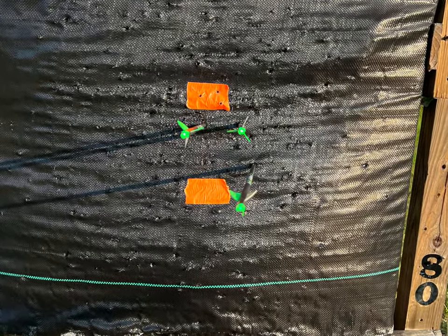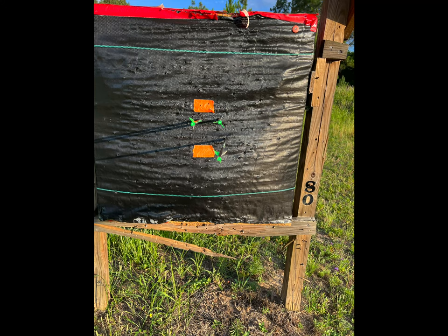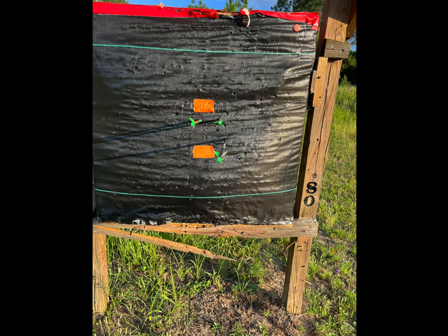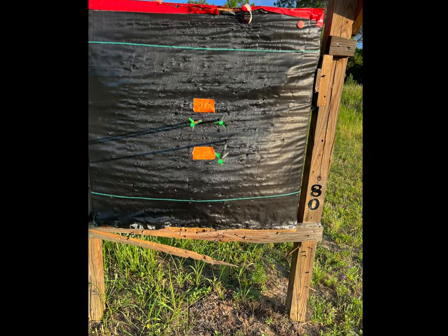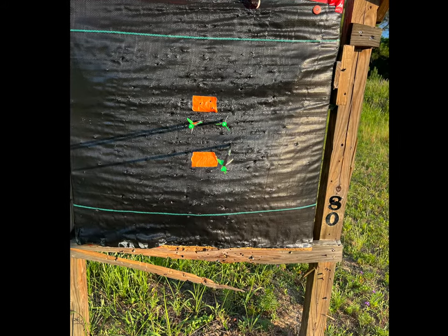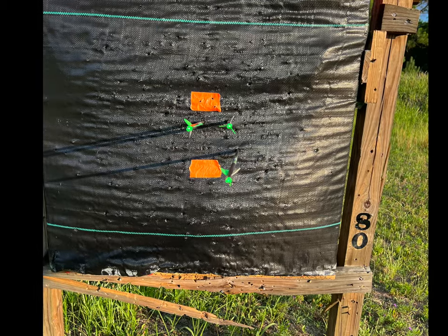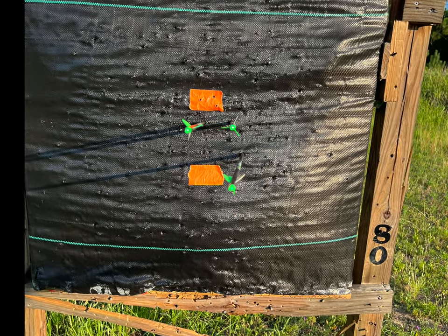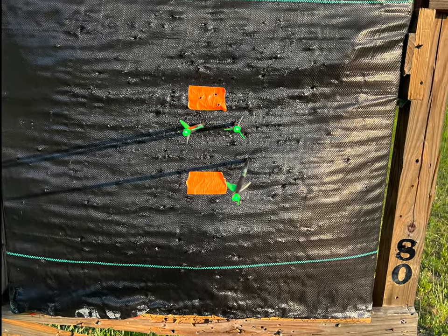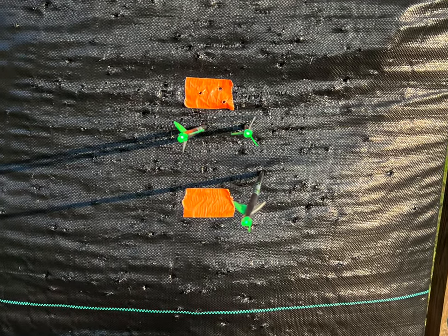If you can see here, I've practiced a lot at 80 yards before I went to Hawaii. This is a grouping that I've had at 80 yards on the practice range. And I did that over and over and over. So don't feel like you can just go out there and shoot any distance you want. But if you prepare, these bows today can shoot those distances as long as you know where your arrow will hit.